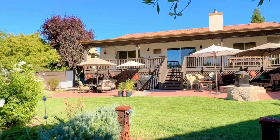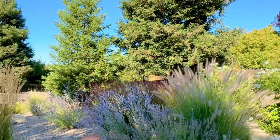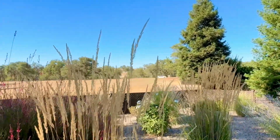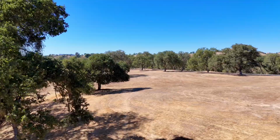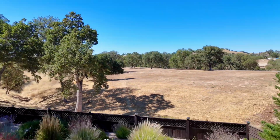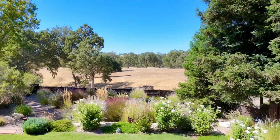One of the nice features of Heritage Ranch, which is a gated community at the lake, is that all the lots, all the homes back up to this open space. So it really adds to the openness and the privacy of these homes.